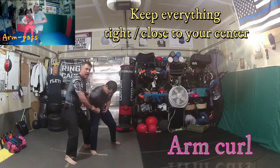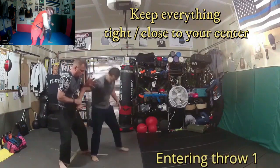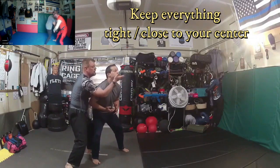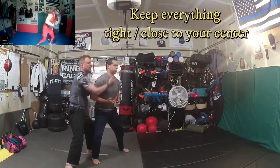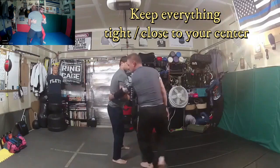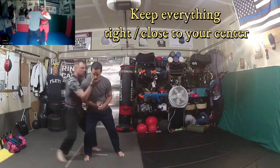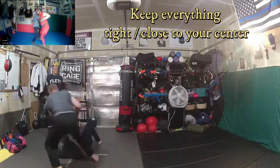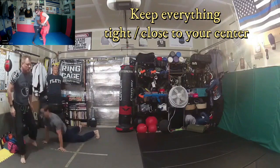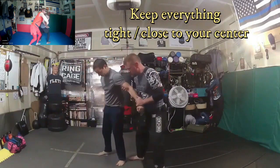What I mean by escort position is the Russian 2-on-1 position, or outside of the arm. This is from a police point of view, how to get to these techniques. I'm showing entering throw number 1, which is an extreme variation of a Rimenage from Aikido, basically entering the center line. But again, to get to these positions, you're going to do a duck under, you're going to do an arm pass, and you're going to do it from practicing pummeling. Lots of pummeling practice.